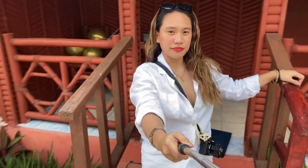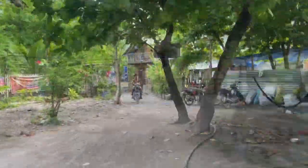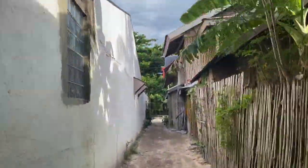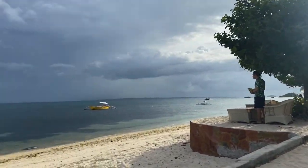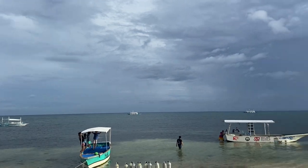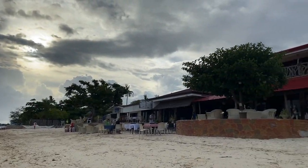After eating, we went back to our room and freshened up a bit and decided to explore Bounty Beach a little bit. It's pretty near, about a 4 to 5 minute walk. And so here's what Bounty Beach looked like. So we just walked around, explored it a bit, took some pictures, and that's it.